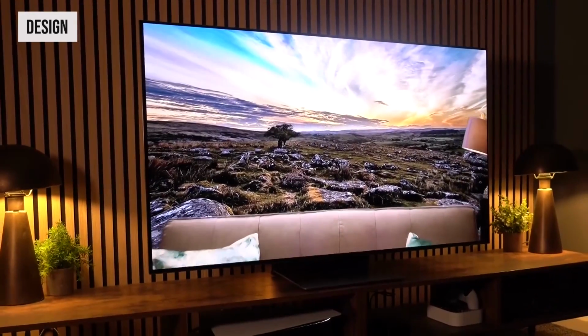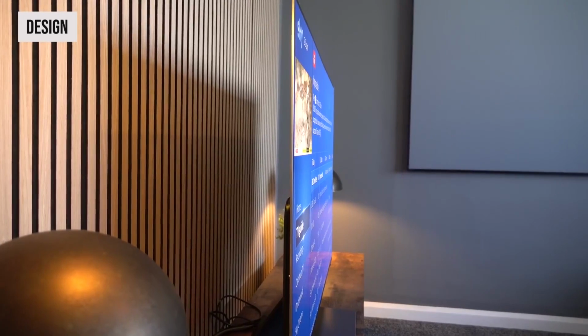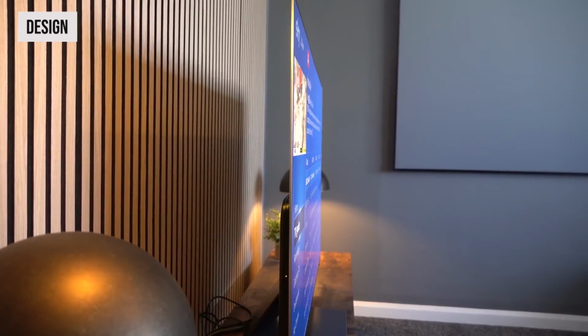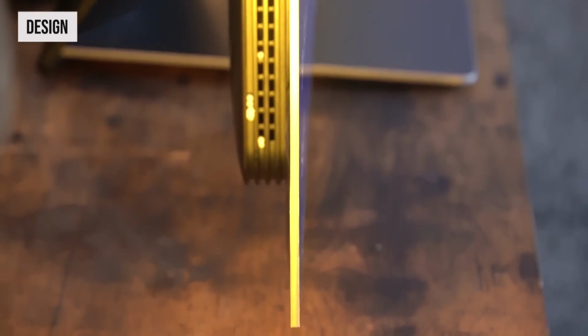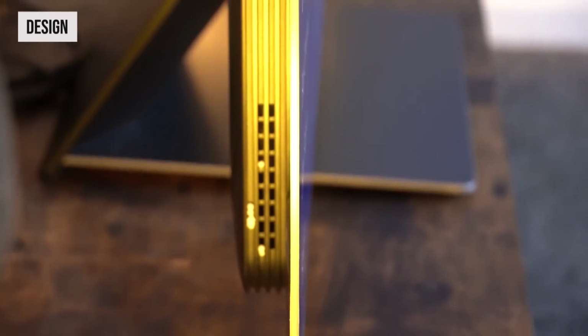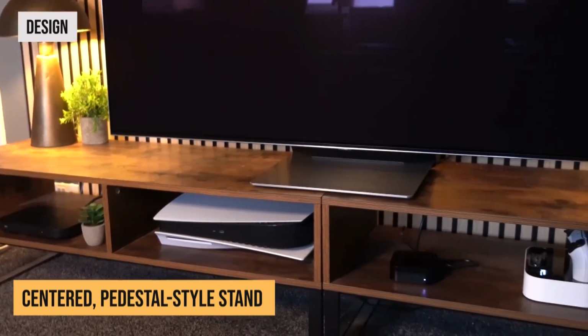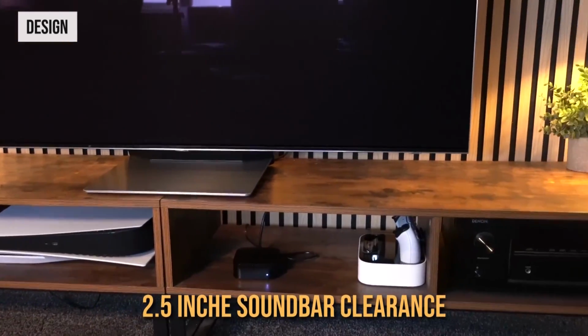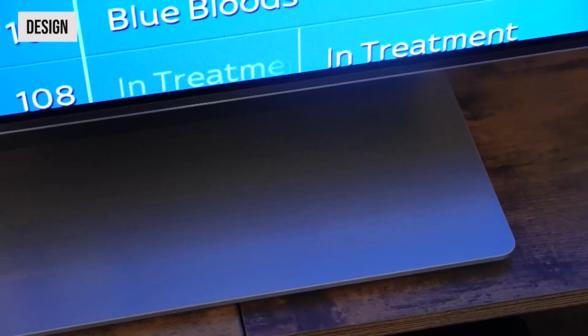On the other hand, since the S95B isn't designed to sit flush against the wall, Samsung's engineers were able to accentuate the mind-bogglingly thin nature of the OLED panel. The S95B is so thin, in fact, that you need to be careful picking it up and shifting it around, and it's liable to bend. The S95B also features a centered pedestal-style stand that offers about 2.5 inches of soundbar clearance. The stand is flat, metallic, and features elegant rounded corners.